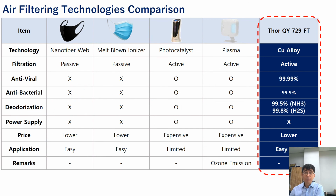Let's compare the existing air filtering technology and Kapha nanoalloy technology. The filtering methods for fine dust are similar. In the case of filtering methods for bacteria, viruses, and others, nanofibers and meltblown filters are passive type. And photocatalyst, plasma, and Kapha nanoalloy methods are active type.